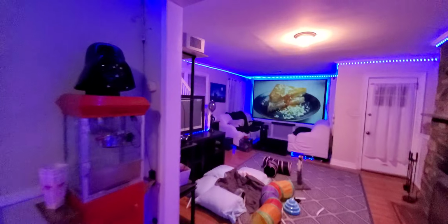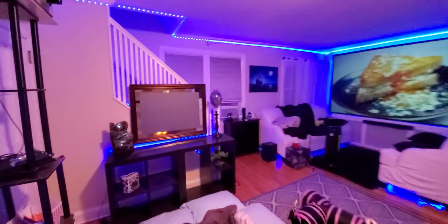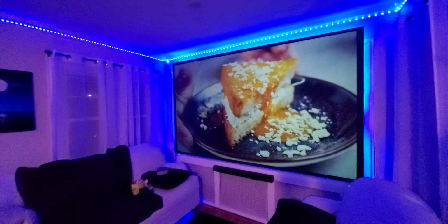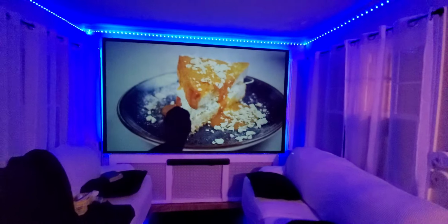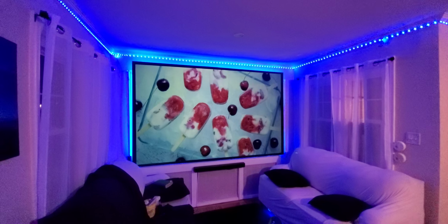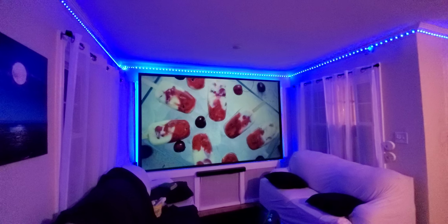This is Taco Land right here. If you want to know what this is, I have a cat. This is his area right here. There's a screen at 126 inches that sits in the bay of windows. Looks absolutely incredible. Why have I got an air conditioner on?